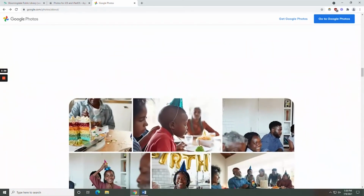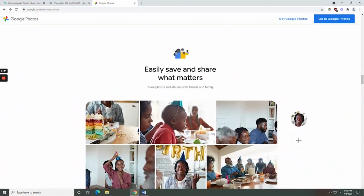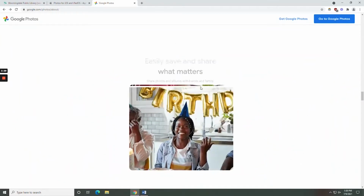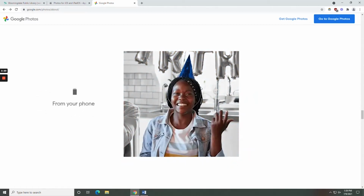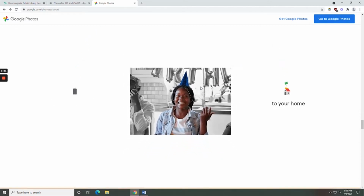Where Google seems to outshine Apple is with family sharing. Google Photos includes an option to share your entire library with someone else. You can share your entire library, photos of only certain people, or photos from a specific date forward. This feature is done from Google account to Google account.